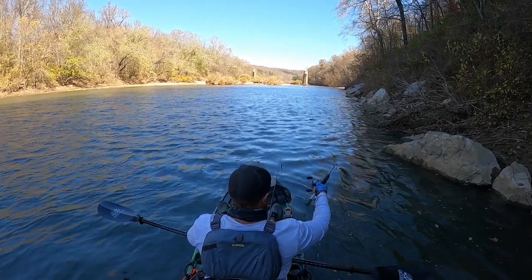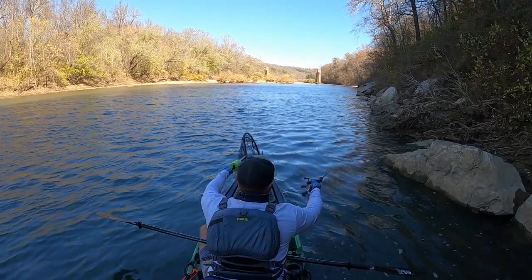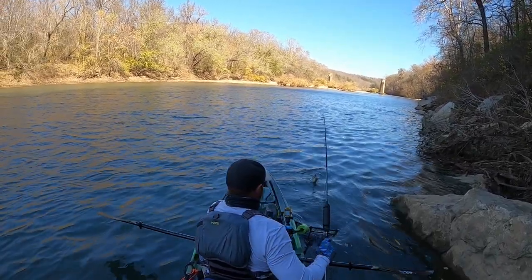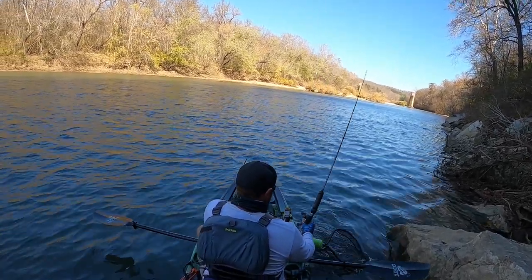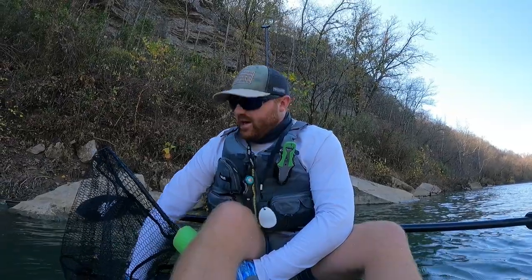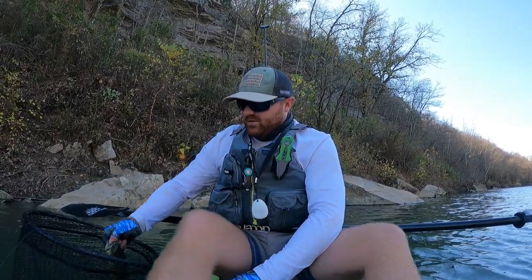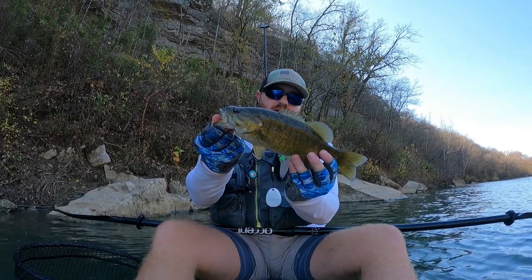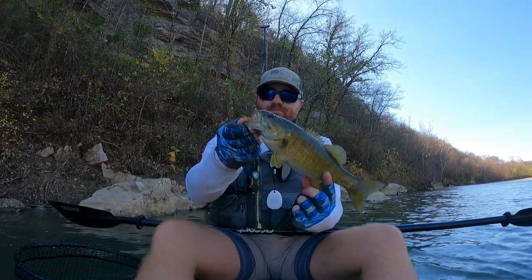There's fish. Oh man, he might break me off. Man, he smoked that crankbait. Come on, stay on the rocks. He's not that big, but he smoked it right by the boat though. I didn't have time to react on this guy. He's not big, but man, the way he smoked it right off the nose of my boat, he felt huge. Just a little 10 inch guy, but he liked that crankbait though.